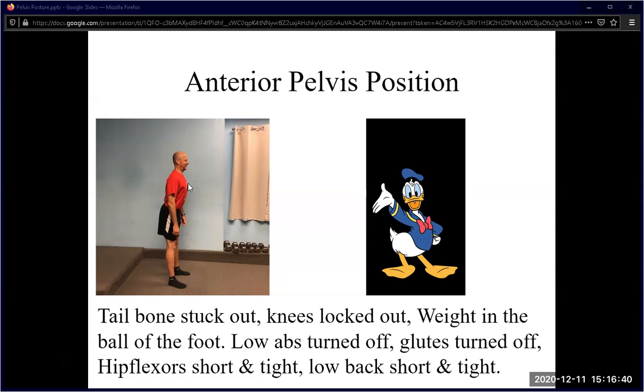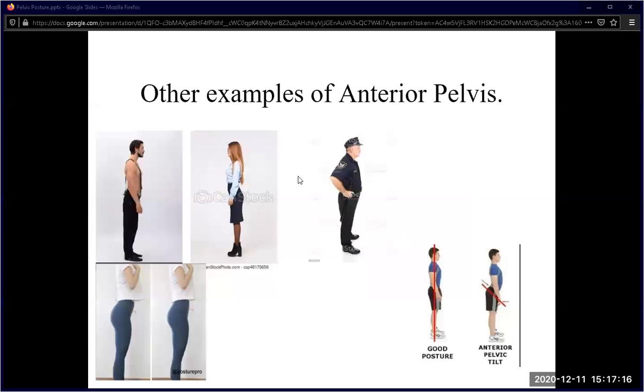Okay, so we call this more of a Donald Duck posture. And you see all the different changes here. I'm going to show some other people too. Let's make sure I didn't miss anything. So knees locked out, highly important. You can't create any power in this position. So what ends up happening is a lot of times the load, when you do try to create power, say if you try to run from this position or walk from this position or anything else, the load all goes through the lumbar spine here, the low back, and sometimes it can get stuck in the mid back area as well. So we've got to watch out for that.